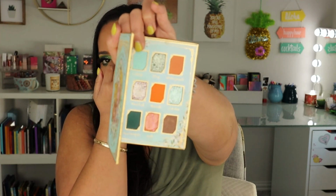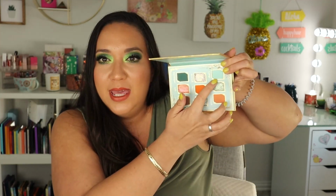It's green. It has mint in it. It has some pops of orange. So you can go really orangey. You can go really green. You can do something with this pastel and go a little minty, or you can mix the orange and the greens. I feel like orange and green go really well together.